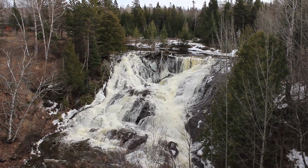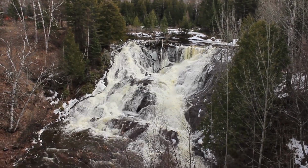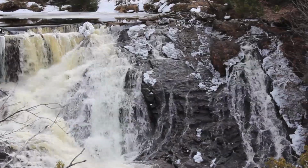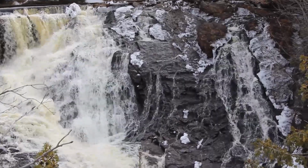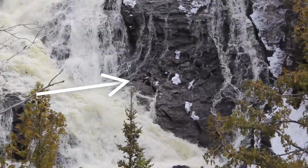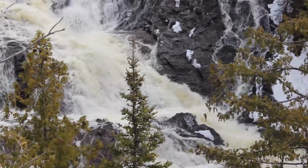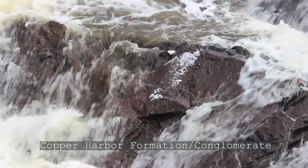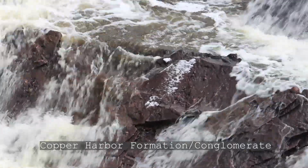But here, Eagle River Falls did at least partly form through that classic way you might have also learned about in middle school, which is through erosion, although glaciers did definitely help. This rock at the top of the falls here is that Portage Lake Volcanics layer, which is pretty hard, tough rock. And the rock at the bottom of the falls is part of the Copper Harbor Formation, or the Copper Harbor Conglomerate, depending on which source you're looking at.